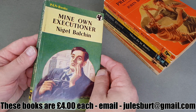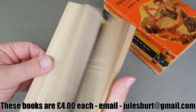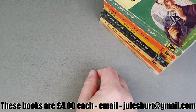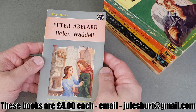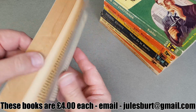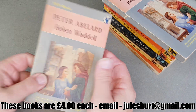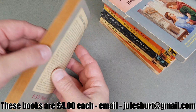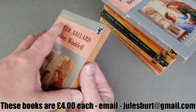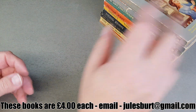Mine Own Executioner, Nigel Balchin. This is 214. Nice white pages on that one. 2 copies of this, Peter Abelard, Helen Waddell. That one's got a little mark on the spine. And another copy of the same book, 225. A bit more page edge browning on this one. But it's got the initials inside, so let me know which one you'd like.